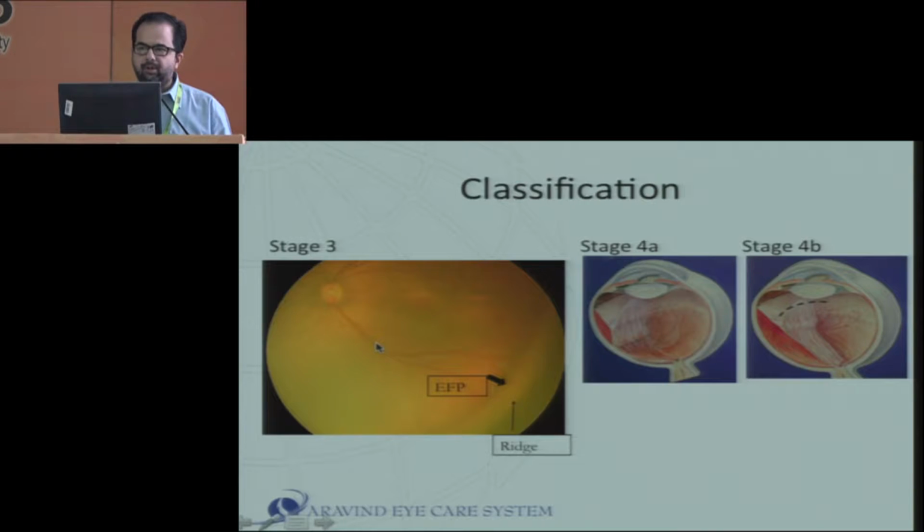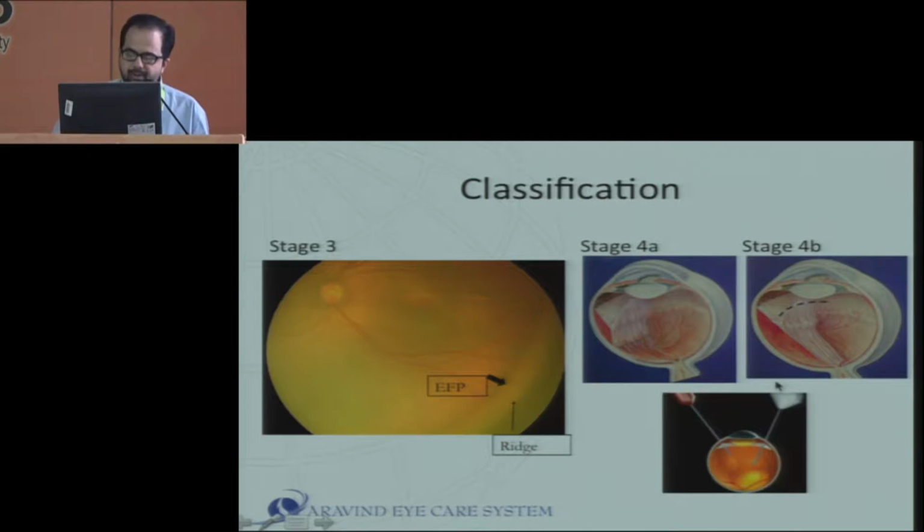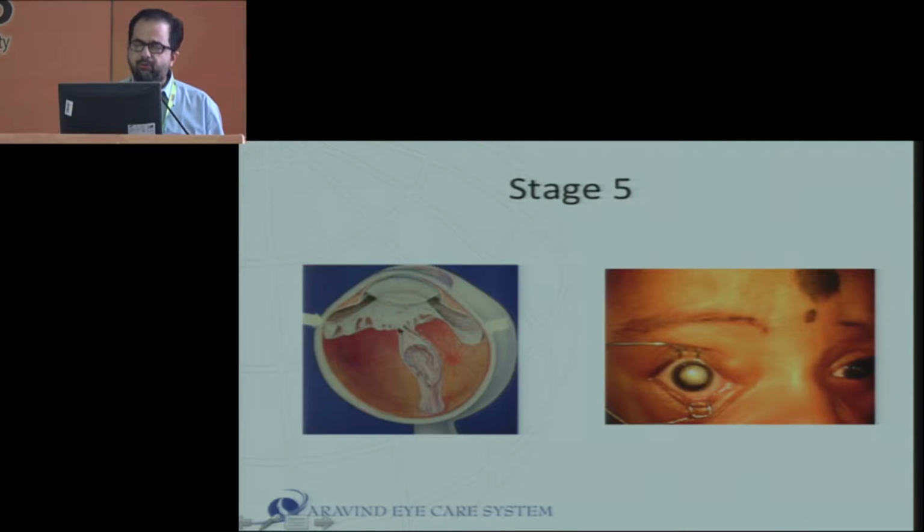If you don't do treatment, it can go on to blinding stages, which is 4A, where the fovea is attached with a partial retinal detachment, and 4B, when the fovea gets detached. At this stage, vitrectomy would be the only mode of treatment. And stage 5 is a total folded retina, and it will cause complete blindness, which will unfortunately be irreversible and lifelong.